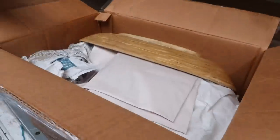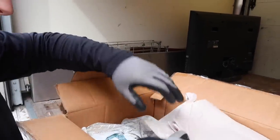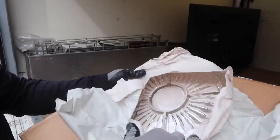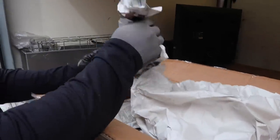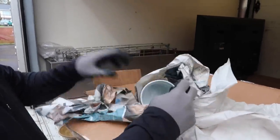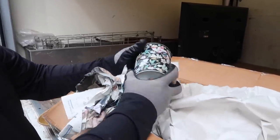Wow, that thing's kind of cool. It's old. See, it's cracking. Like a bread basket or something. That's what I would use it for. Or a fruit basket. That's cool. Oh, God, there I go again. Okay. Oh, that's awesome. Made in China.